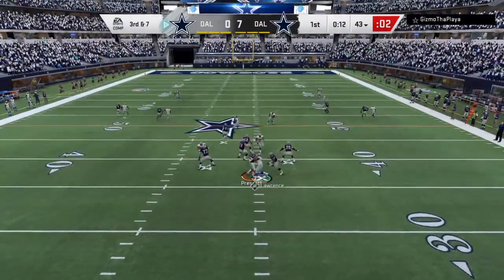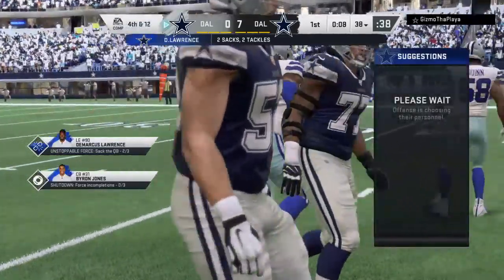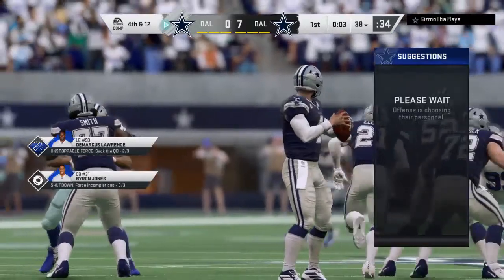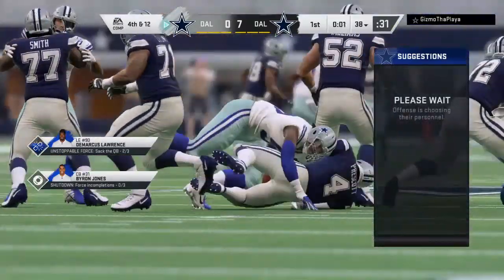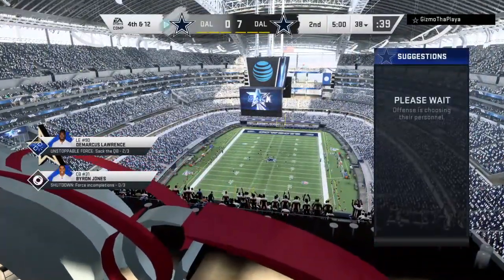On third down, it's Prescott. Nowhere to escape, and he goes down. DeMarcus Lawrence picks up his second sack of the afternoon. After one, 7-0 on EA Sports.